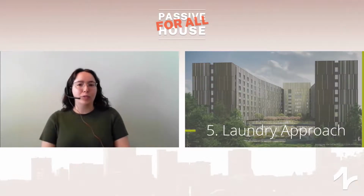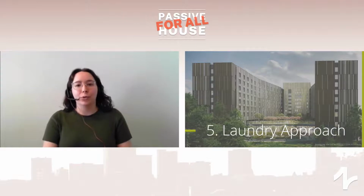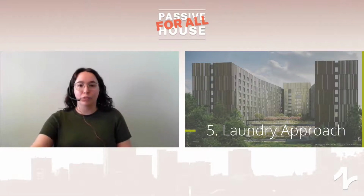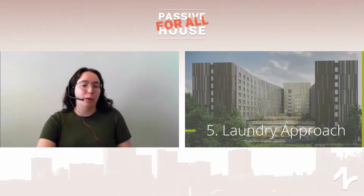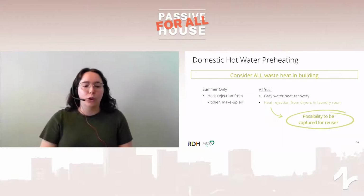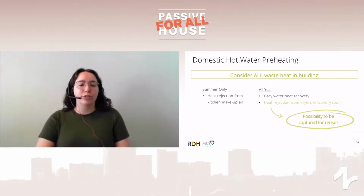So far we've talked about a kitchen makeup air unit. We've talked about waste streams from the student residence showers. Now we want to talk about one more system in the building. So what we really want to do is consider every single waste heat stream in the building. And like I said, we've covered two so far, and we said this is a Passive House model. Let's look at it as every little bit counts.